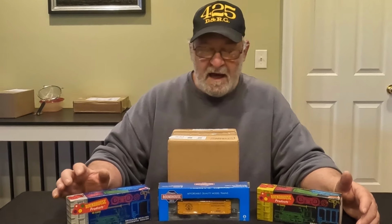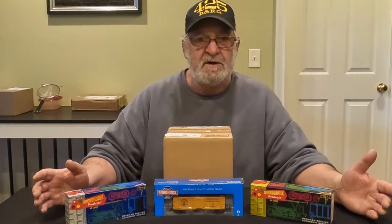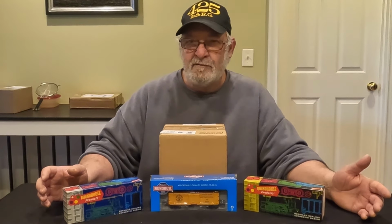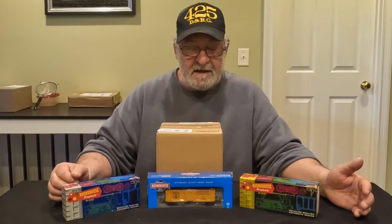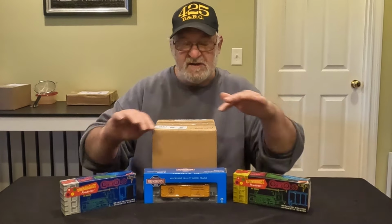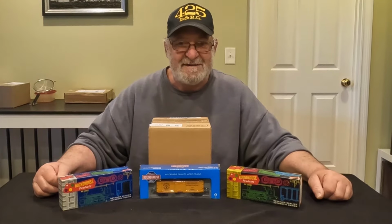Now, if you live in a major city like Chicago or Denver or New York, a big metropolis, you can still find these things at train shows. But where I live, that's not really super easy to do. So I looked online and I came across River City Railroad, and that's how this all came about. So let's open up the box, find out exactly what's inside, and we're going to compare it to what we've got in front of us.